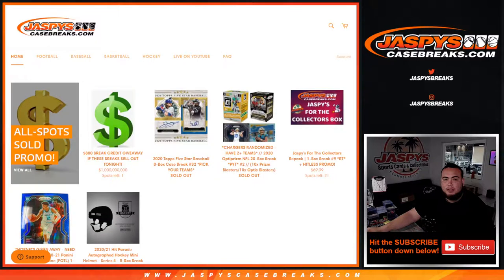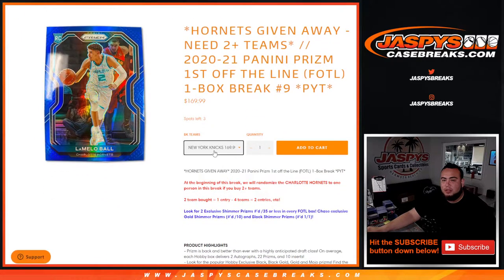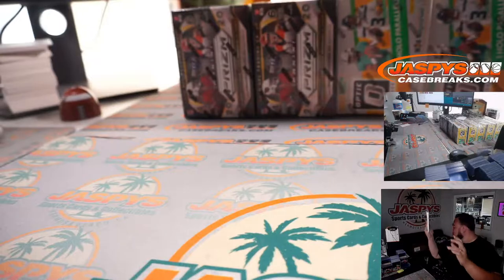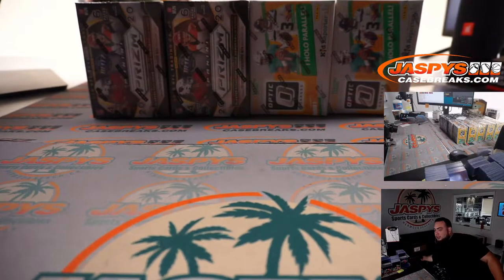So we're pretty much down to three left now for the Prizm First Off the Line, guys. If anybody's interested and wants to do another break, Knicks, Thunder, and Magic are the last three teams. That'll be another promo break off the board, guys. Gotta at some point do those mini helmets though with the Collector's breaks.